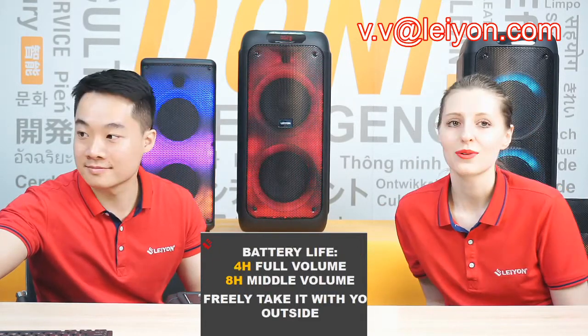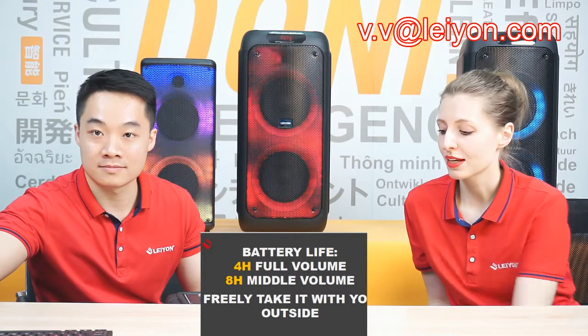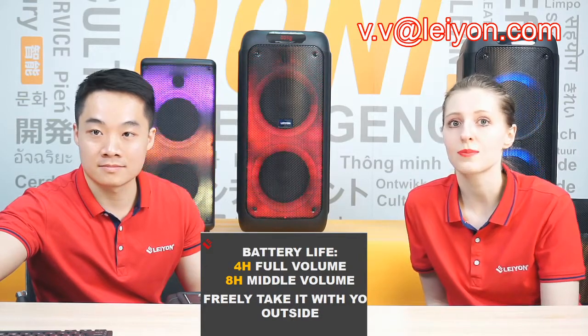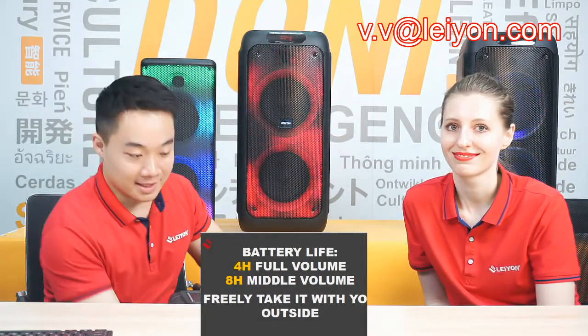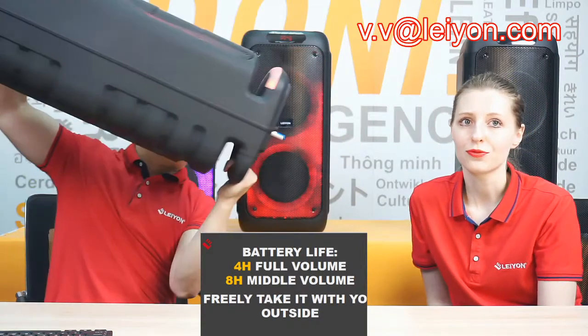Okay, so what else? About the battery, that's right, you can take this speaker outside with you with no problem, because the battery will last for more than 8 hours. All of these are not plugged in at the moment. That's right, they are playing off the battery.